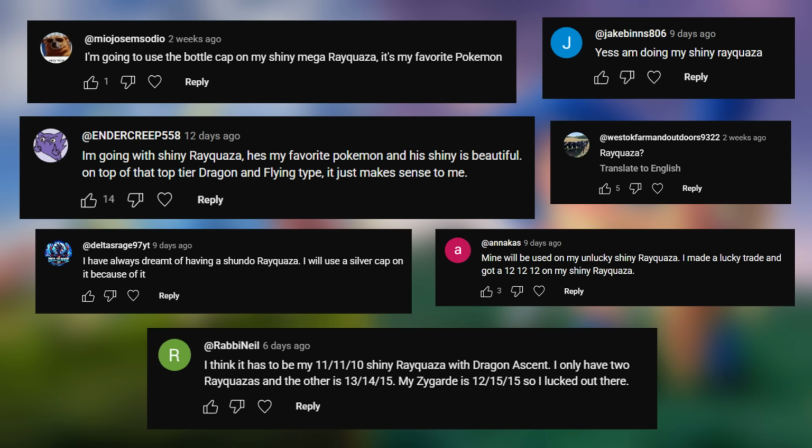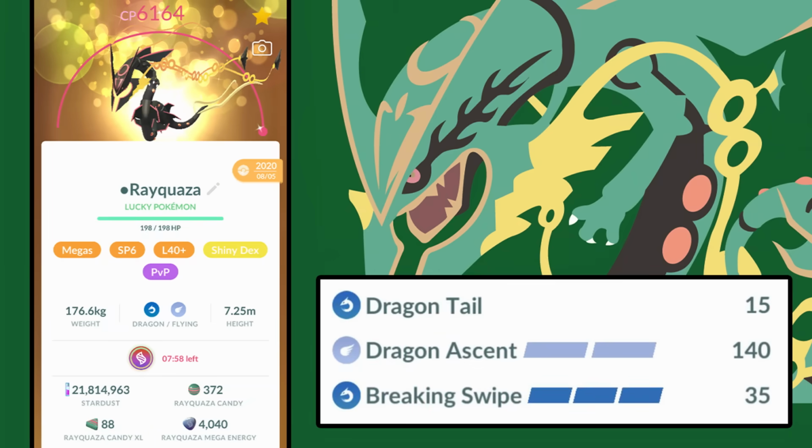And honestly, totally valid. I think that Pokemon is amazing. If you already have the meteorite to get Dragon Ascent, or you just already gave it Dragon Ascent, I mean, yeah, Mega Rayquaza as a Shundo would be legendary. Literally, it would be legendary.